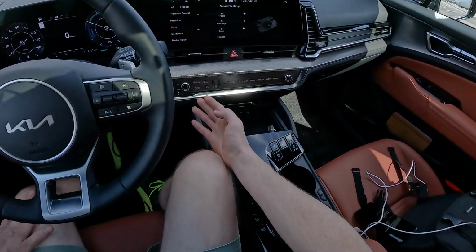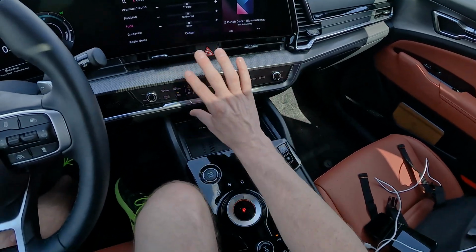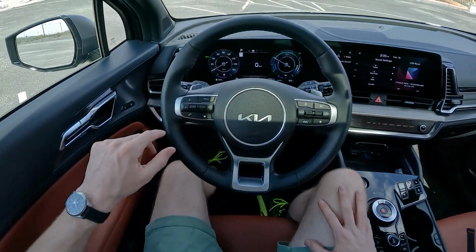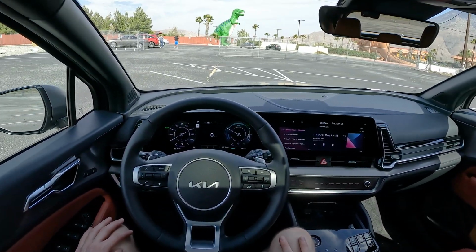For track selection, again, if you have this media screen up, you've got seek and track buttons there. You can use the rotary knob if it's on the right menu, or you can use the left side of the steering wheel, or obviously if you're on the media screen, you can use the touch screen.